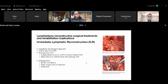So what's really interesting, and this was from a study at Beth Israel Deaconess in Boston, at Harvard Medical School, is that they thought lymphedema occurs in 40% of women who have axillary lymph node dissection and radiation without immediate lymphatic reconstruction, but they feel like they can reduce that risk down to 12% if that person, at the time of axillary lymph node dissection, has immediate lymphatic reconstruction, where they connect the distal end of the cut lymph vessel to the nearest vein. And I'll talk more about a lymphovenous bypass in just a minute. But this is done at the time of surgery to reduce the edema occurring.